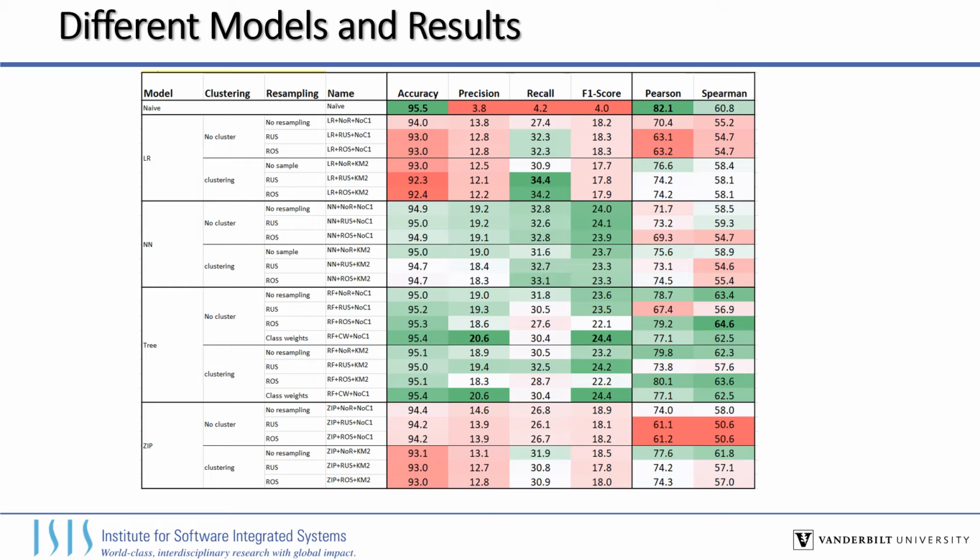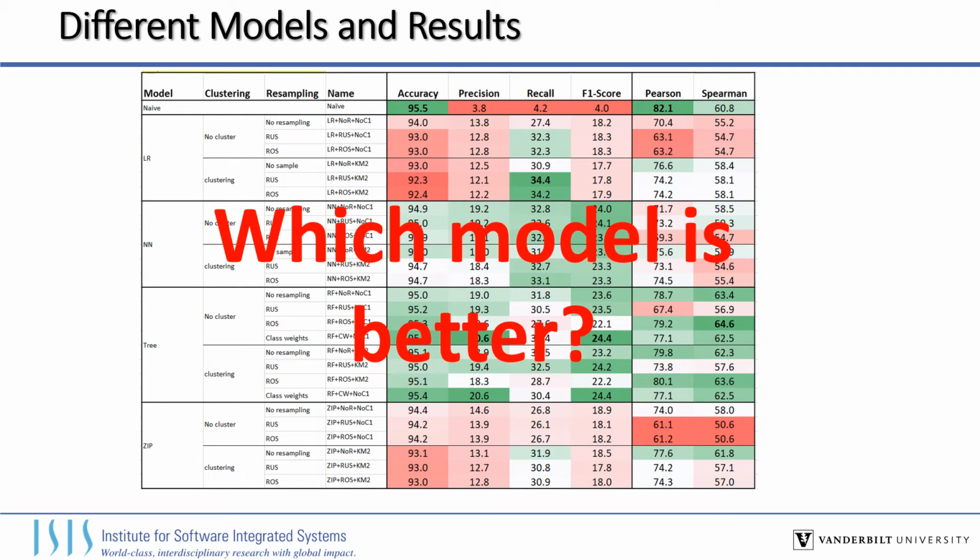While the naive model is good based on accuracy, Pearson correlation, and Spearman correlation, the random forest and neural network models perform better based on recall and F1 score. However, the question is, which one of these metrics should be used to decide which model is the best?